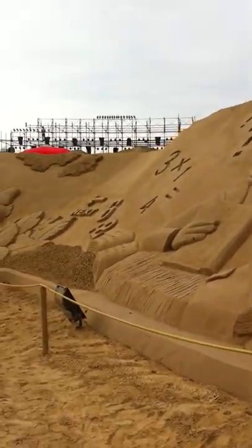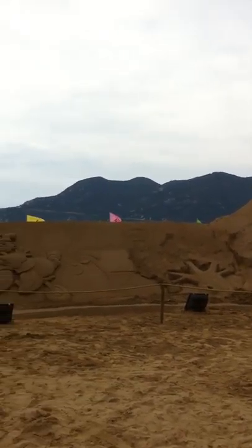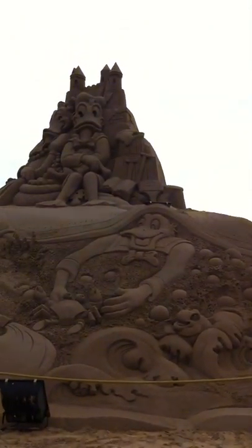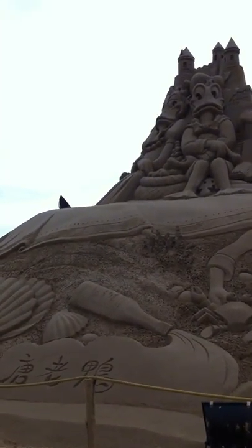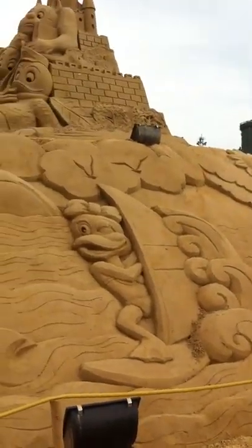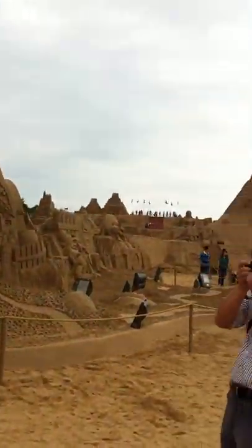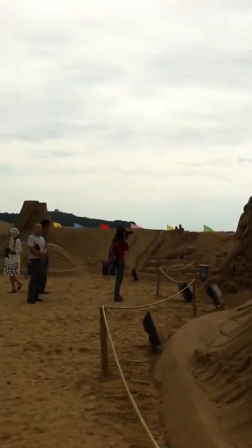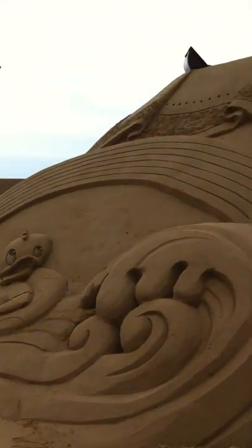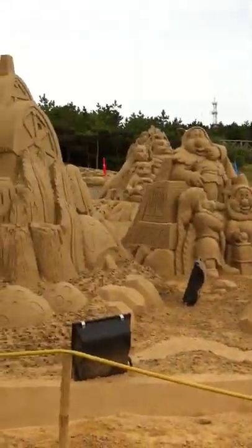Nice sounds of Chinese people spitting. Lots of photographers here trying to take everybody's picture, especially if you're Caucasian, I guess. Some really great work from some of these Chinese sculptors.